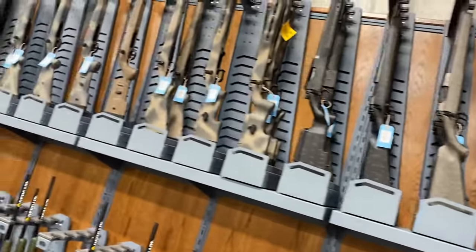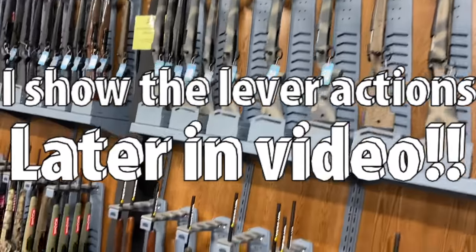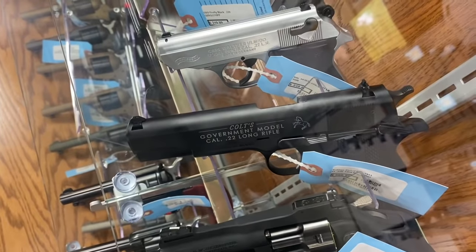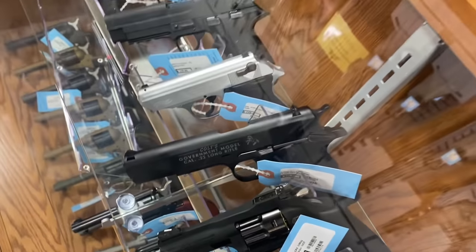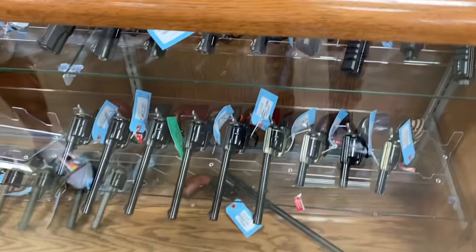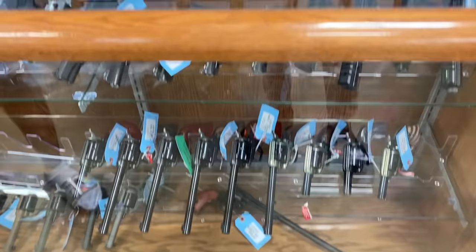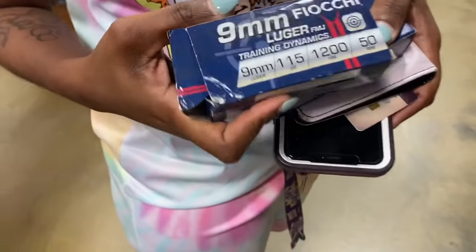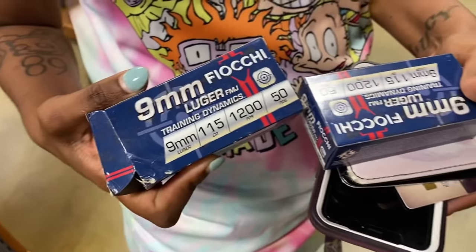Got some old-looking shotguns, lever actions, all kinds. I don't see no lever action. Oh, look at the 4.5. Feyachi, yeah. What you got? Some Feyachi 9mm. Well, look at the sights.